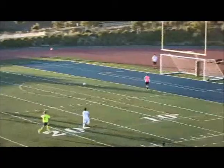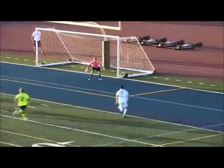Long ball over the top, looks for number 7 from the keeper. He's got some real speed. He's in behind, have a shot. He looks to pass it across the top of the box. And that's our first goal of the match. We have a goal, ladies and gentlemen.